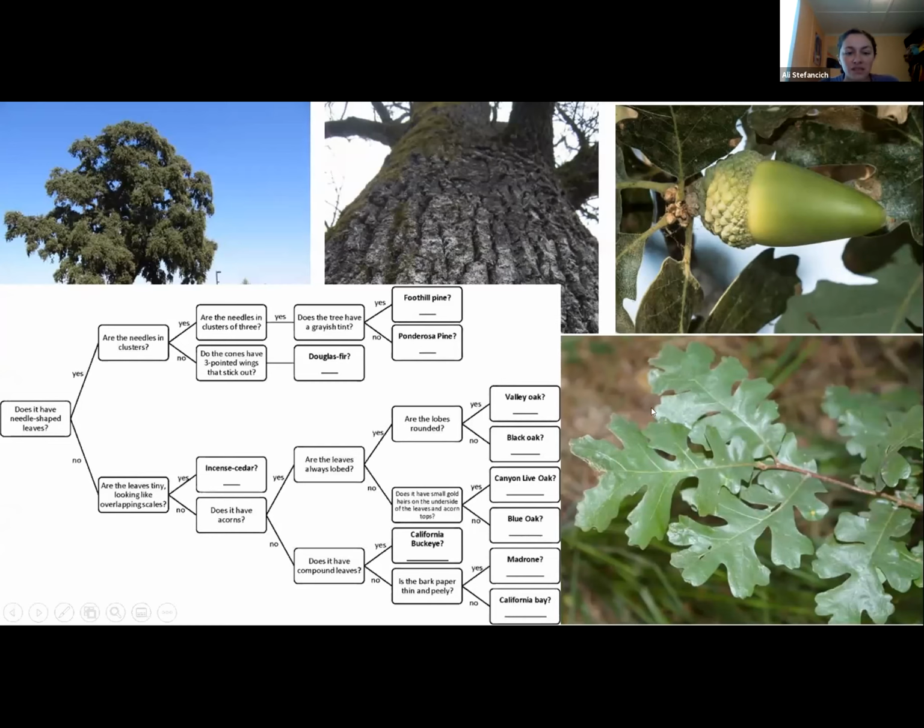So if anyone wants to use the dichotomous key to try and key out which species we have here, you can feel free to do that. So you would just start on the left. Does it have needle-shaped leaves? Yes or no? These ones don't look like needles, so I would go no and follow that train down. Any guesses for what species we have here?